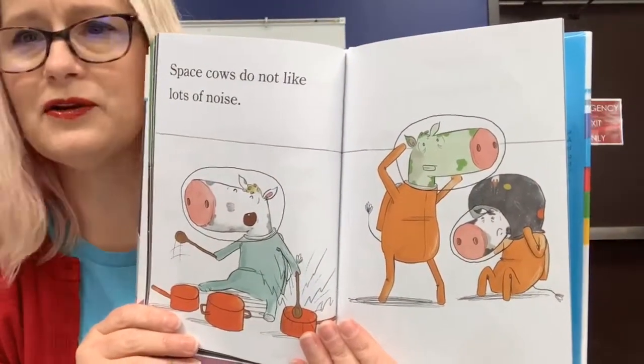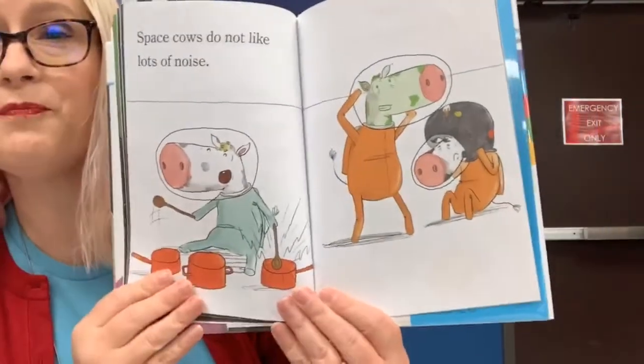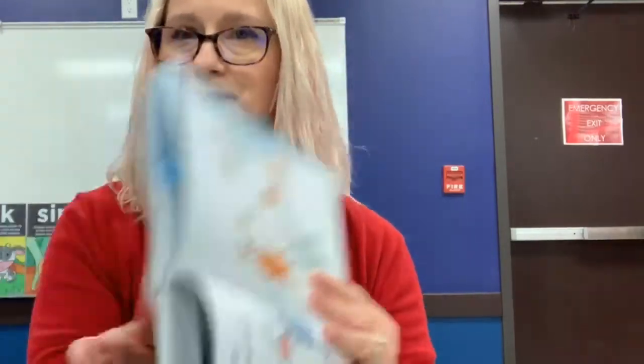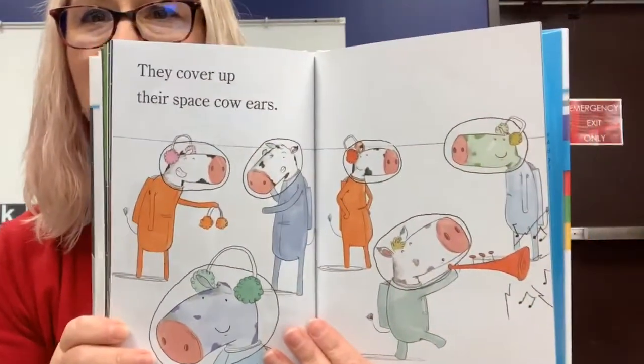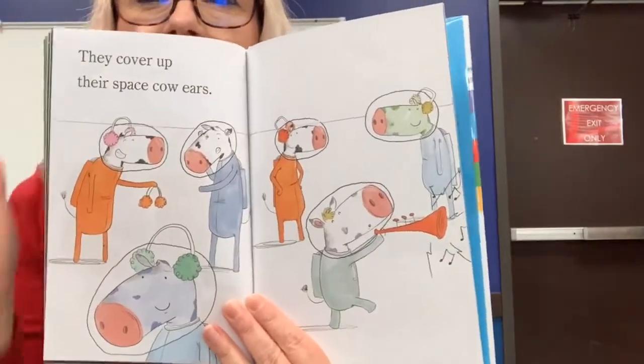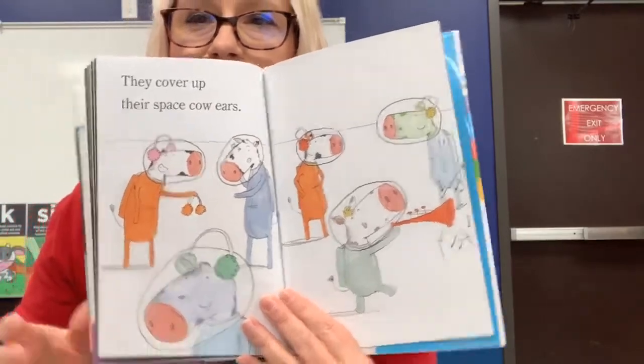Space cows do not like lots of noise. Oh no, they don't like it very loud at all. But this little one looks like he's having fun playing with the pots and pans, pretending like they're a drum set. Do you like to play drums on pots and pans? Does Mom let you do that? They cover up their space cow ears. Oh my, this one is playing a trumpet. Oh my, that does look very, very noisy.